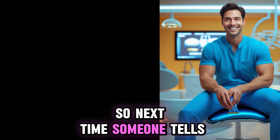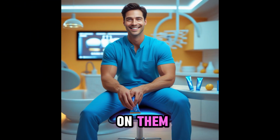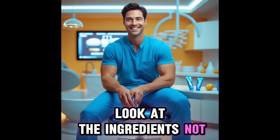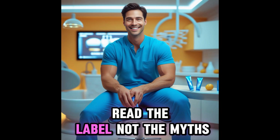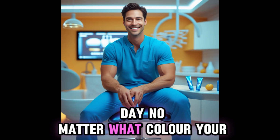So next time someone tells you to only buy green mark toothpaste, you can drop some knowledge on them. Look at the ingredients, not the color. Read the label, not the myths. And always brush twice a day, no matter what color your toothpaste is.